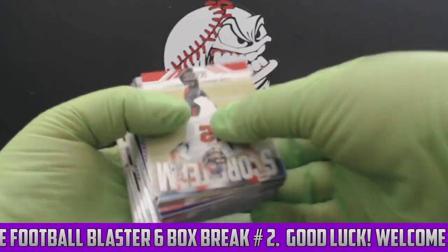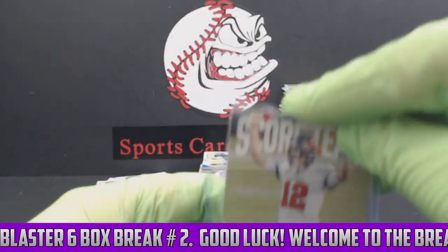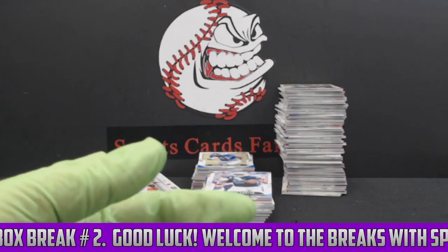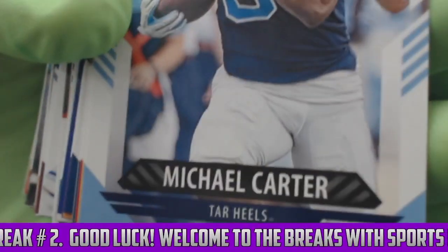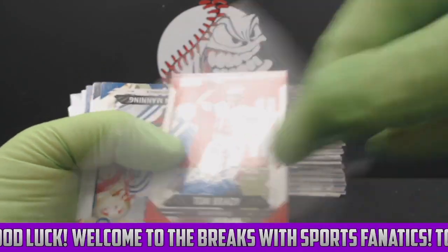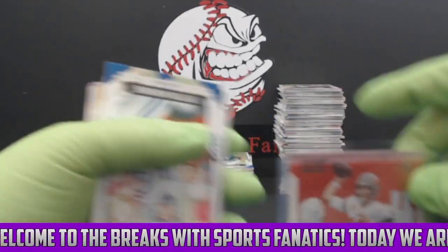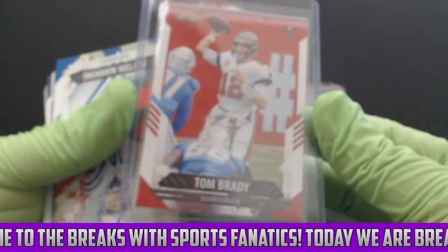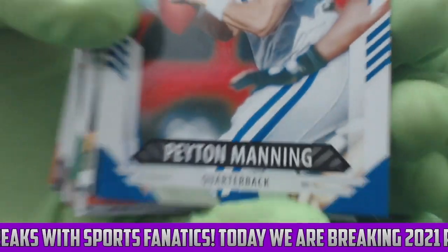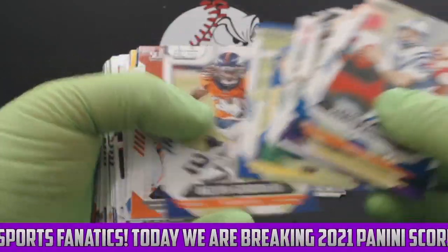Here comes another Tom Brady for the Buccaneers. This is a Score team insert. Tom Brady Score team insert for the Bucs. Andrew. There is another Tom Brady. This is the base Tom Brady. Randy Moss, Kyle Pitts for the Falcons, Peyton, Joe Burrow, second year card.